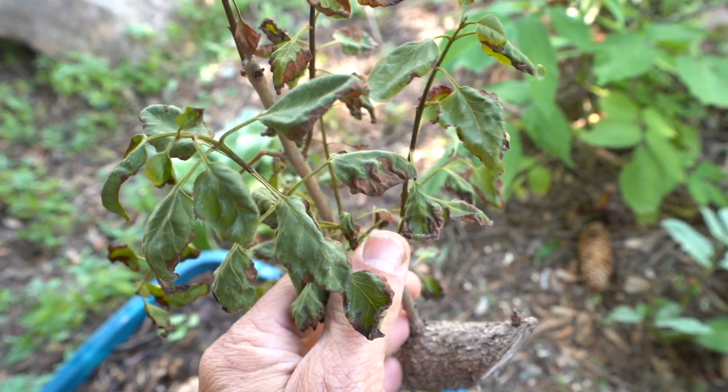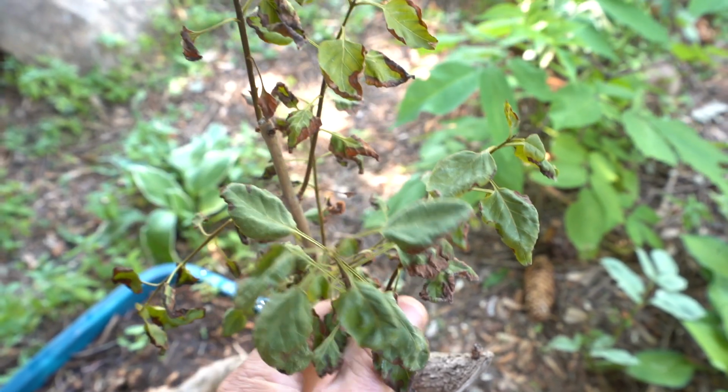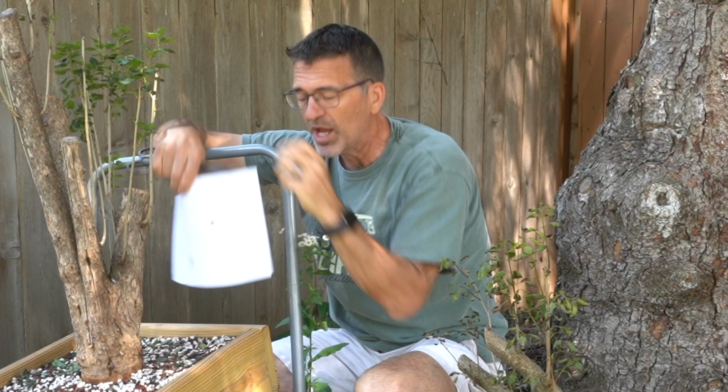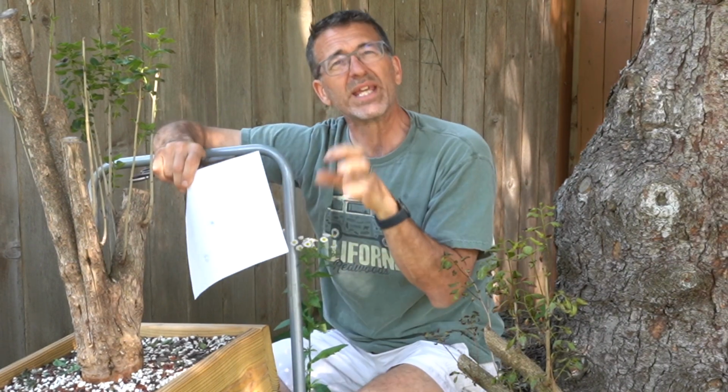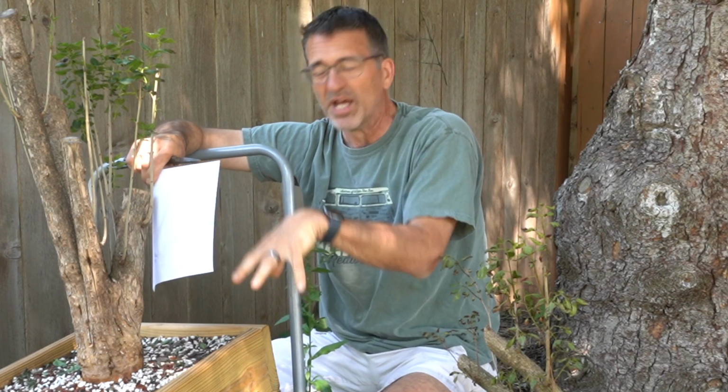So when I cut these leaves off today, I've already started before I started filming, but as I cut more leaves off here to take out the bad stuff, whatever falls into my pot, we want to get rid of that and throw that away and take care of it so it doesn't stick around, go into the soil, and create fungus for next year.